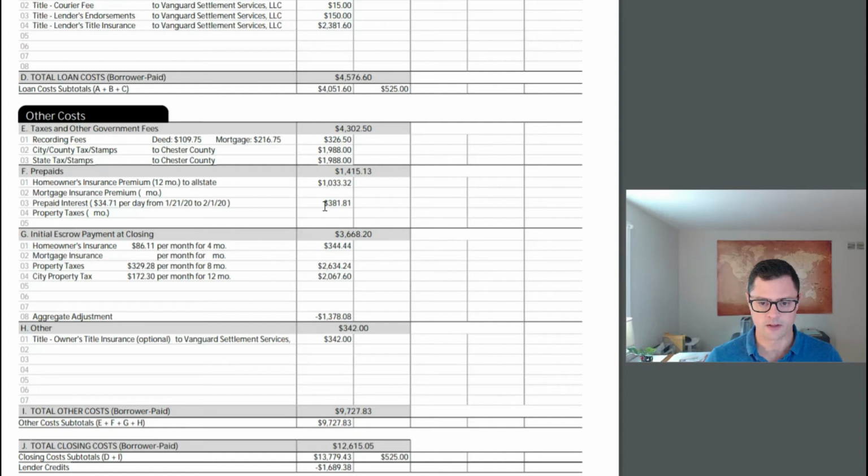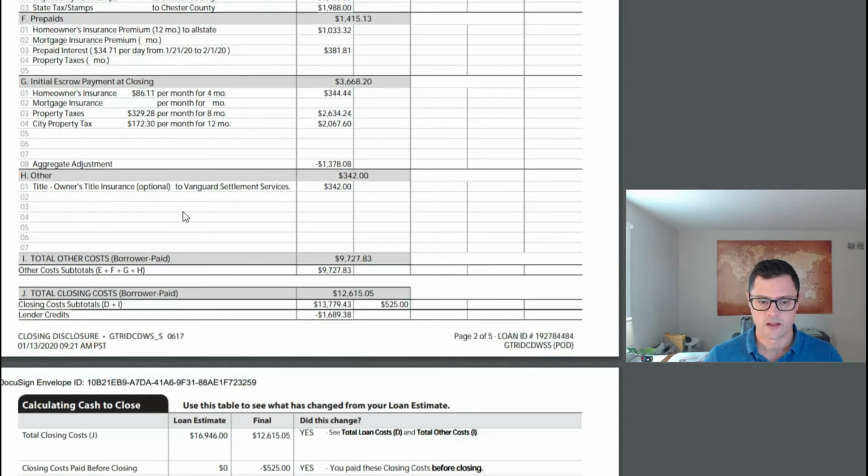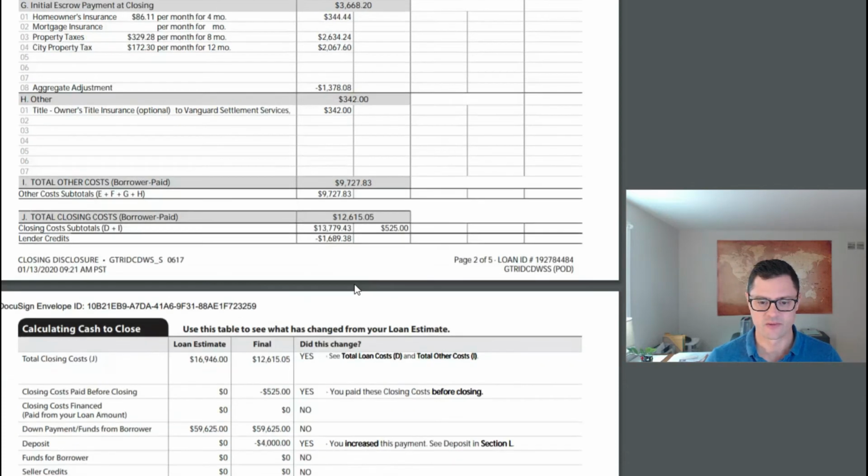And then I also had to prepay some interest, just basically, I guess, how the loan fell and all that good stuff. I put 4 months of homeowners insurance in escrow, along with 8 months of property taxes and 12 months of city taxes. The interesting thing here is there's a reason it's not 12 months, and I'm going to pay that in a different location because the seller already paid that. And then I got charged this other fee here. So anyway, it adds up to $97.27.83 right there.